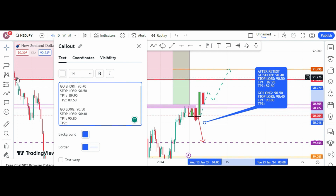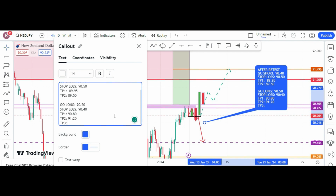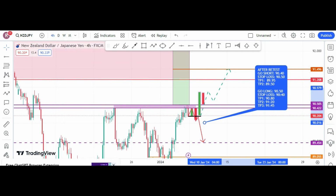Next it will show some reaction from here, I think 91.21, 91.20, and TP3, we will have a TP3 which is half 91.48, but we will go for 91.45, a little less than the exact. So that's it for NZDJPY.